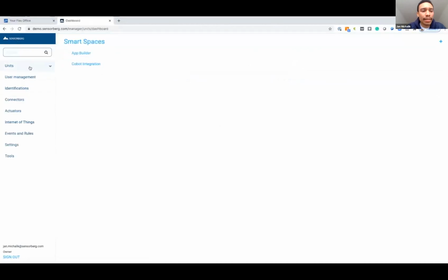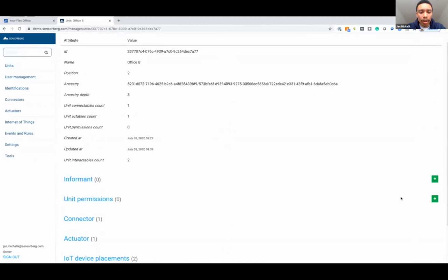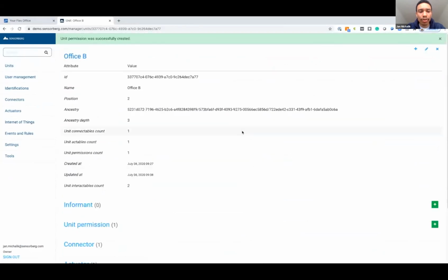So now what we want to do is check out our doors. We want to add a door, for example, our Office B, to our group full-time. For this, we hit unit permissions, select our full-time group, allow access. It's a full-time access, so we won't change times here, create our unit permission. And now everything is set up. So our member, Sam, for example, could open up doors with his smartphone now. This is how easy you can set up Sensorberg and Cobot just in about 3 minutes.